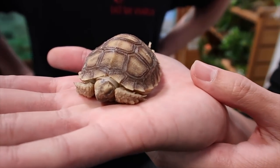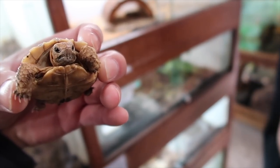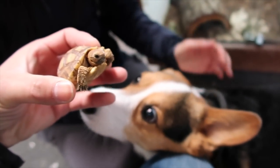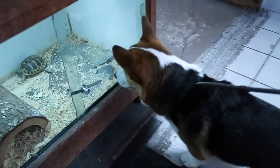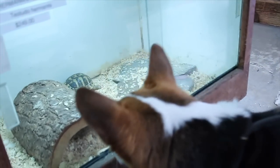So that's the same species as the big one that's walking around. Oh, really? Yeah. Gatsby's eyes. He was much more interested in the small African spurred tortoise than the large one. It's like, oh my gosh. It's moving. What is that?